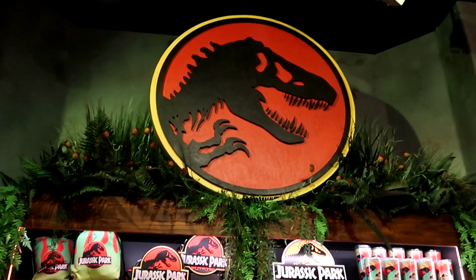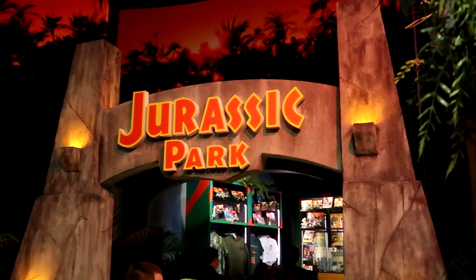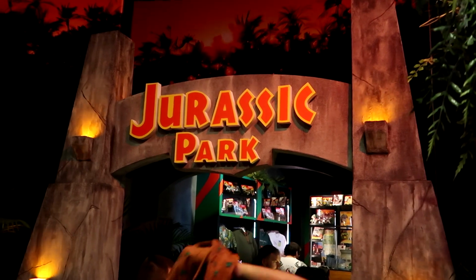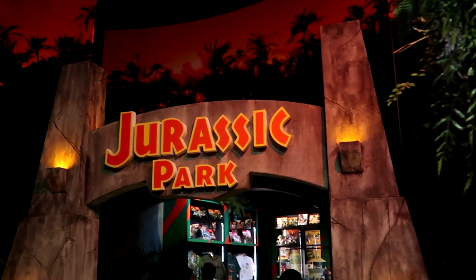And holy cow, it spills you into the next room and actually has the big T-Rex Jurassic Park logo. Over here is the entrance to Jurassic Park. Welcome to Jurassic Park. Actually, over in Islands of Adventure, that is something else. You should see this, honey. But this is crazy amazing.